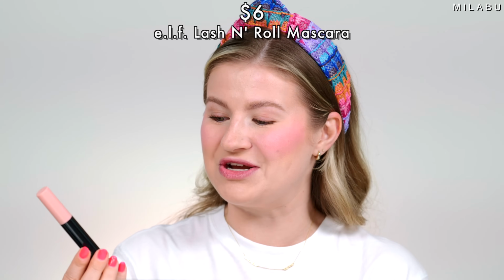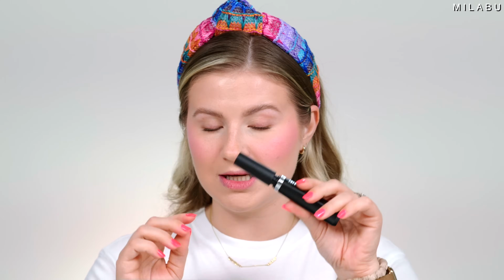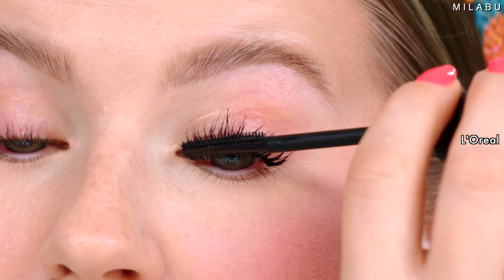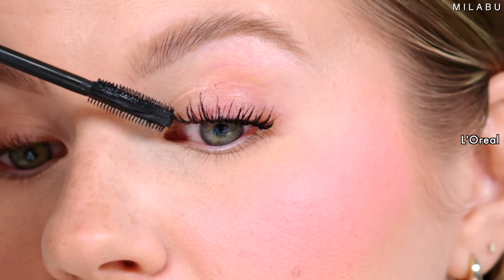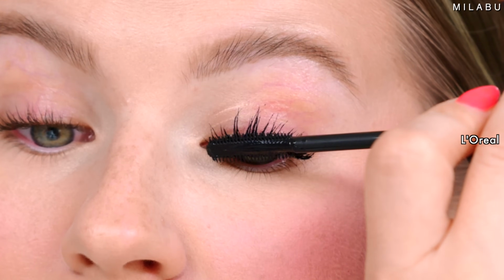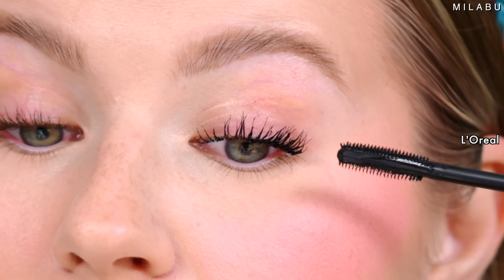Or my newest love from the drugstore is the new e.l.f. Lash and Roll mascara. I already curled my lashes, and let's apply. The biggest gripe besides the formula, and it just doesn't work or wear well, is the wand itself. It's kind of like the Charlotte Tilbury Pillow Talk Push-Up Mascara, where on one side, it completely has no bristles. It's flat, and it's kind of like the packing side where you apply the mascara, and then with the bristles, you comb through. But it's not a great mascara in general.